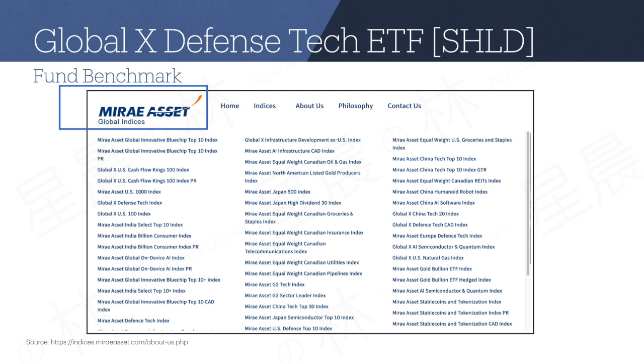Mirai Asset Global Indices was established in 2022 as per its website, and provides a pretty long list of indices covering a wide variety of market exposures as seen here. There are a handful of indices still with the Global X branding, that might be the older legacy indices, but most of them are branded under Mirai Asset instead.